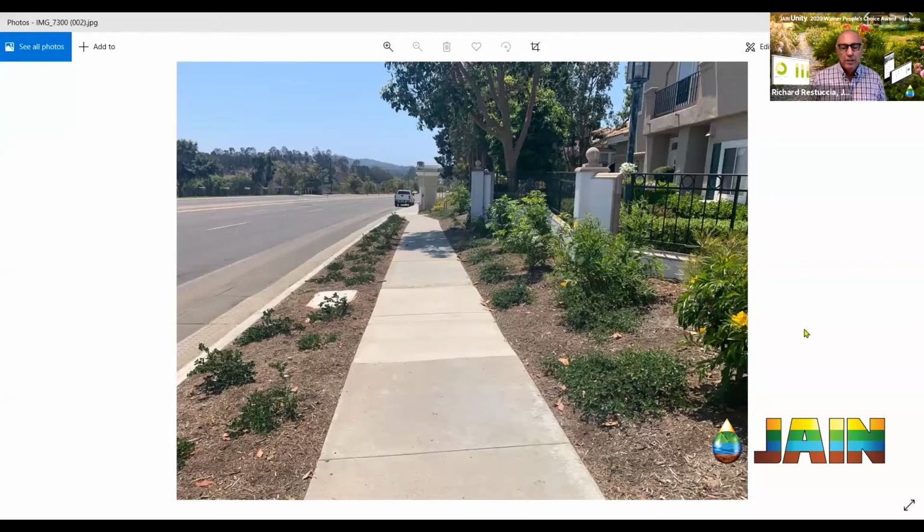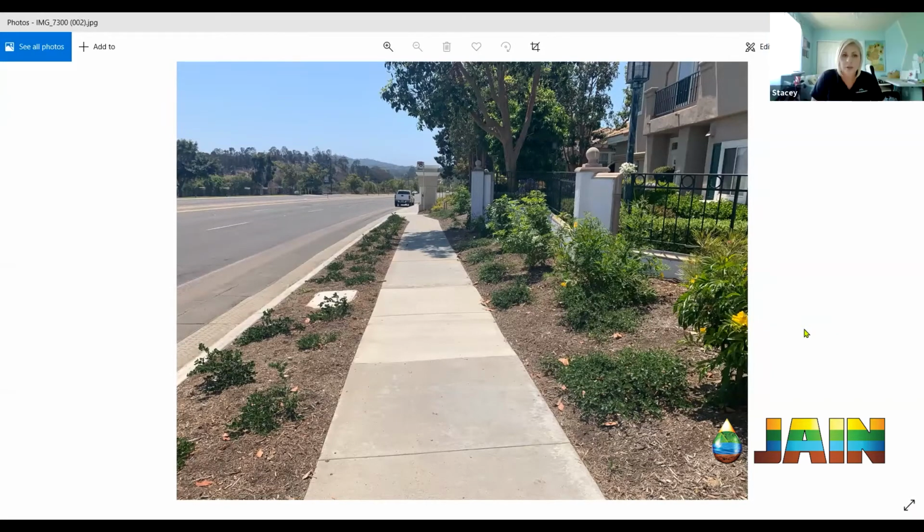Now, while you're looking there, I want to ask you too, do drought tolerant and native plants have to be irrigated? Good question, Richard. They do. And like I mentioned earlier, anytime you put in a new plant, you have to have some sort of establishment period based on what plant that is. So definitely need to water them a little bit more, depending on how it needs to be prepared based on your soil and your area.